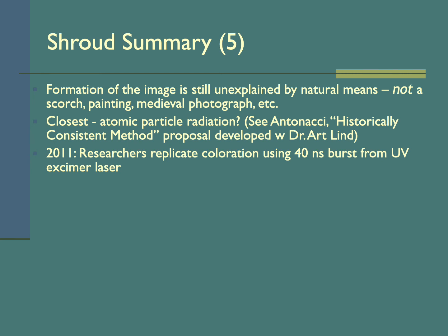In 2011, researchers managed to replicate the type of coloration and the depth of the coloration we find on the shroud using a 40 nanosecond burst from a UV excimer laser. Now, just think about that. This is the only way we know of today to replicate what we're finding on the shroud image.